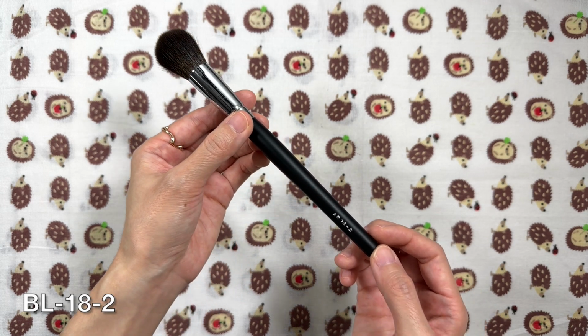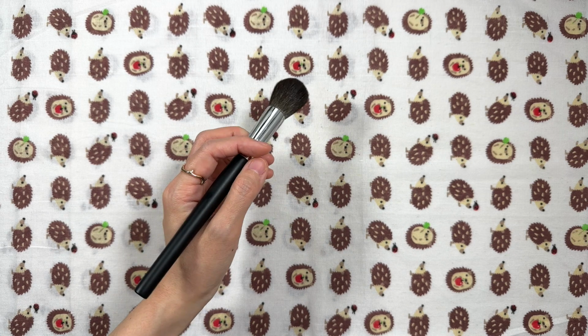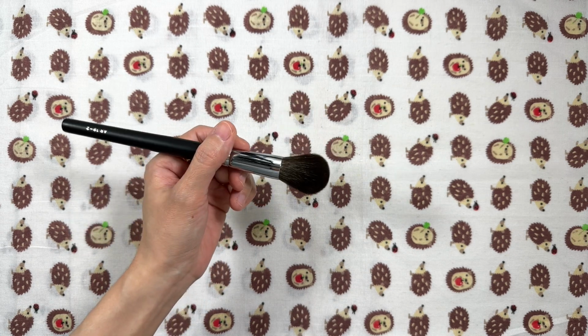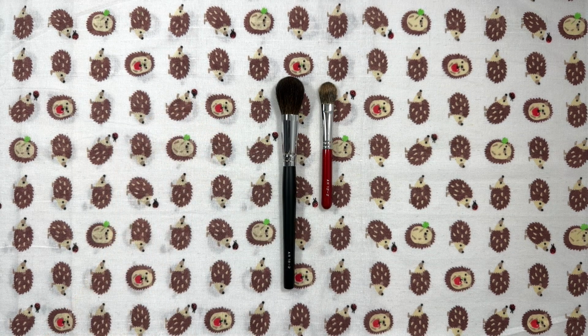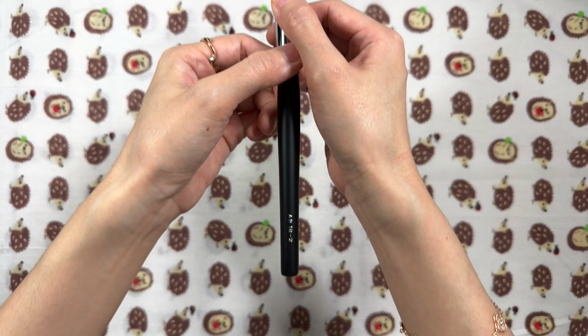The head is similar to the RC2, but the handle is much, much longer. The handle feels very lightweight, which was surprising. I expected it to feel more weighted. Surprisingly, it is made out of natural wood. The RE12-2 is as well, but it's an eye brush, so I don't expect it to feel heavy or weighted. I think the RC2 overall weight feels more balanced than this one, and they're the same price.